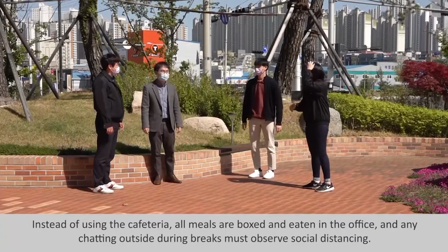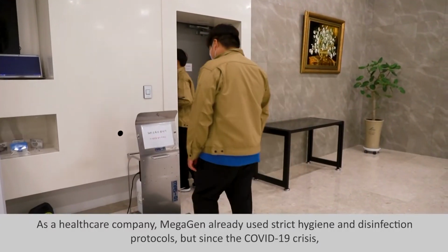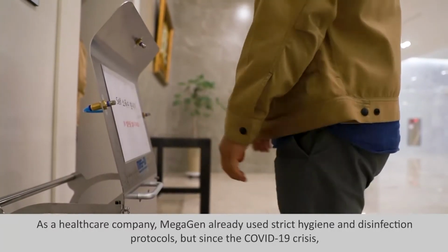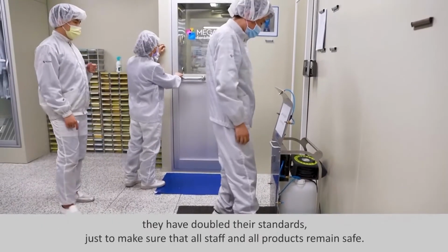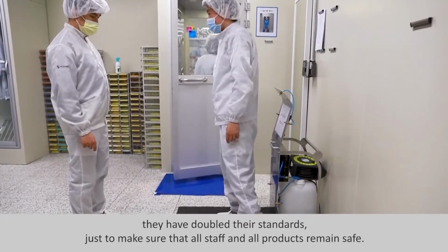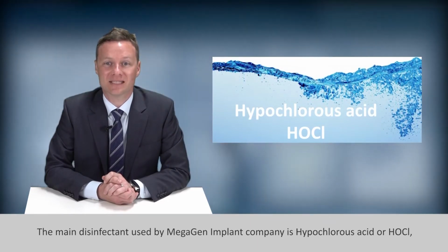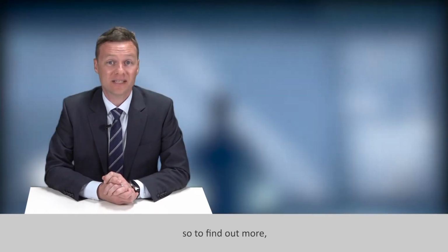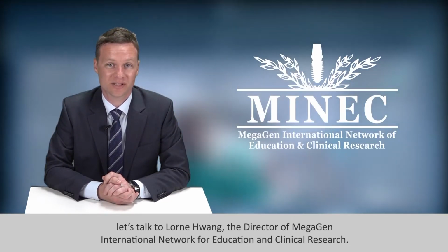must observe social distancing. As a healthcare company, MIR already used strict hygiene and disinfection protocols. But since the COVID-19 crisis, they have doubled their standards just to make sure that all the staff and products remain safe. The main disinfectant used by MIR Implant Company is hypochlorous acid, or HOCl. To find out more, let's talk to Wong, the director of MIR International Network for Education and Clinical Research.